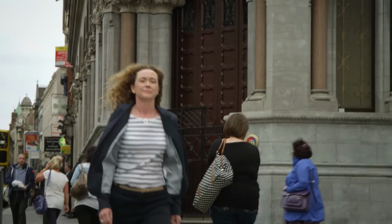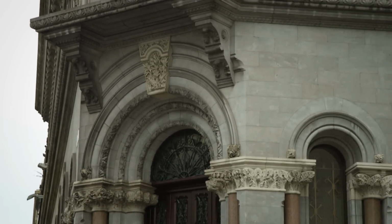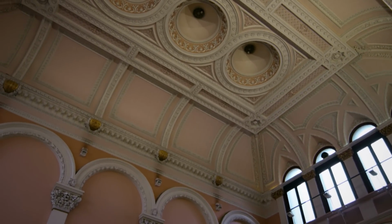The head office of the Munster Bank on Dame Street is among the finest examples of a late Victorian bank building. From an architect's point of view, this branch of the Munster Bank was really very successful. But in June 1885, this building was at the heart of a financial scandal.